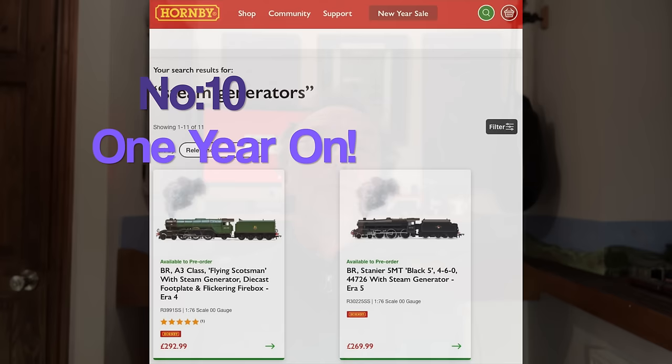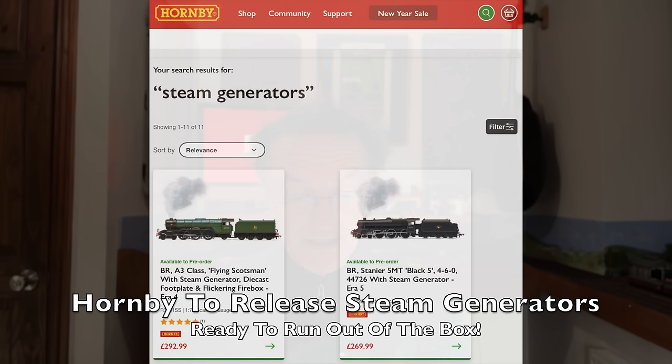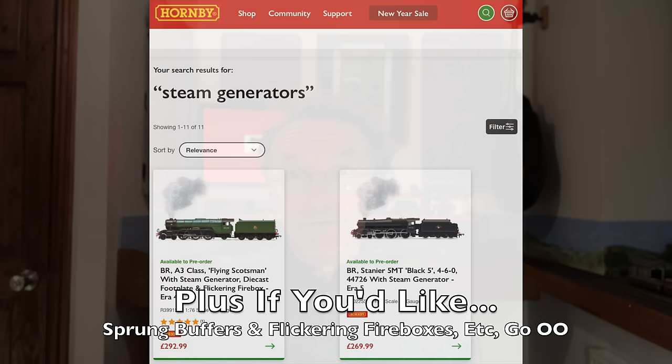Number 10, if you're looking for steam generators, which are coming out this summer, then they're not planned for this scale because they're just physically too small to get these steam generators in. So if you want steam generators and puffing smoke coming out of your chimney stacks, then go 00.